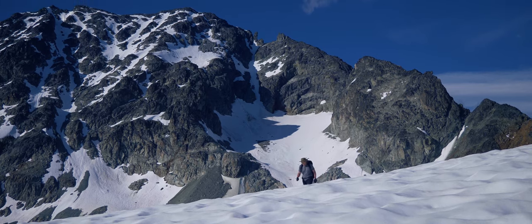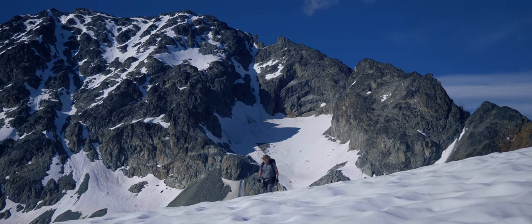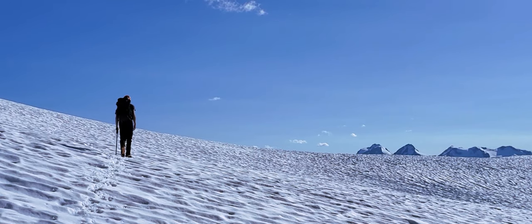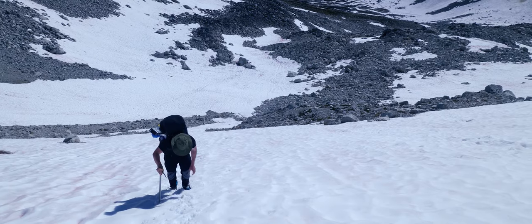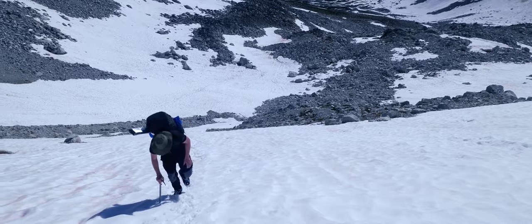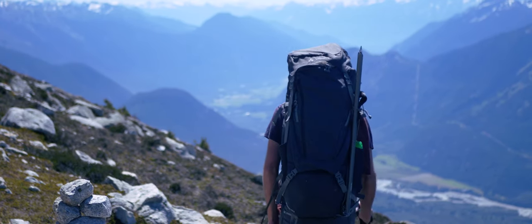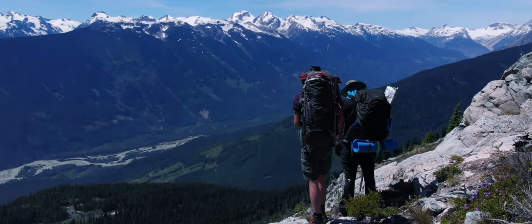Summiting Mount Sampson gives a true feel of adventure, and I think this is what anyone coming here is looking for. There's nothing made to make the trip easier. No paved road, no trail, no cairns, and of course, no one on the way to show you where to go. It is all about being alone on the lonely mountain.